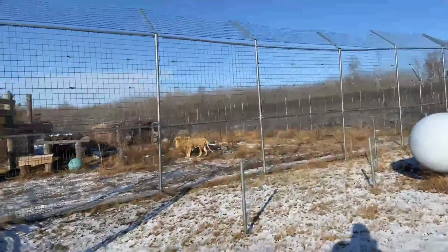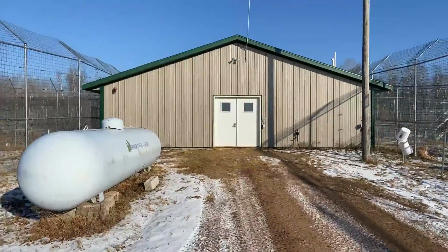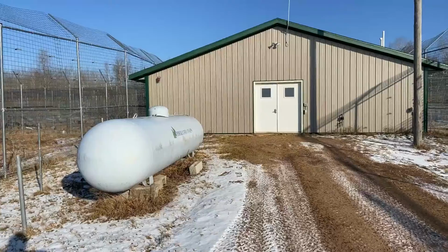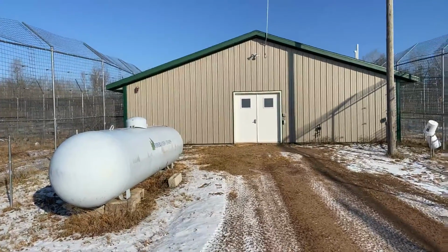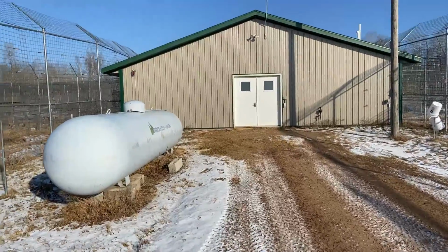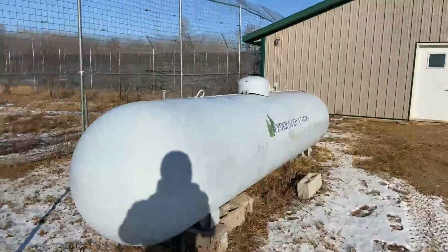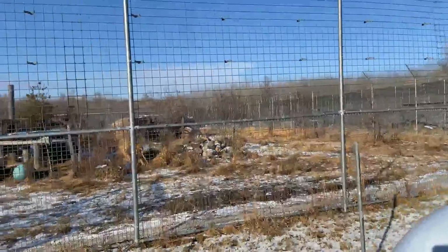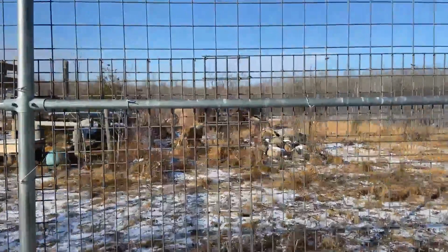I just walked over to Wild Woodlands. You can see the Central Animal Building here. Of course, our propane tank here that we actually refill monthly in the winter costs us thousands of dollars. That's just one aspect that your support helps keep the Wildcat Sanctuary churning. This giant propane tank is what's going to keep our heated floors functioning properly. Our cats love the heated floors.